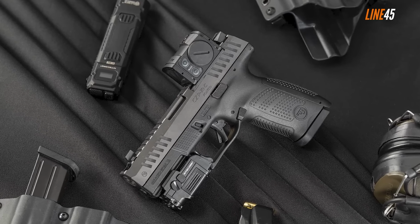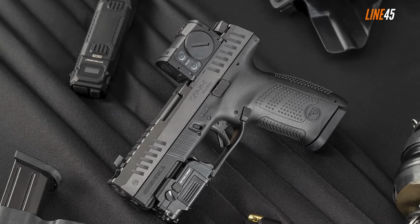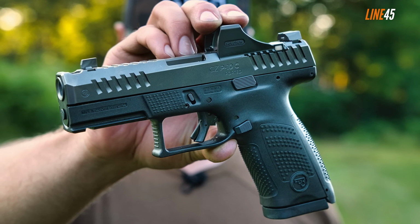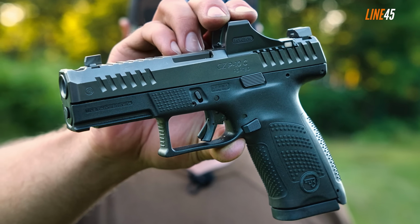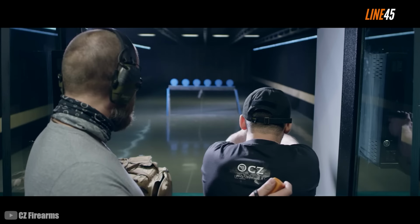Independent hands-on pieces report a trigger break in the low to mid 5-pound range, a short tactile reset, and CZ's cold hammer forged barrel backed by their lifetime warranty. Early range reports also show rock-solid reliability across several hundred rounds in mixed ammo testing. Here's what I'm going to do with one before I tell you to buy it.